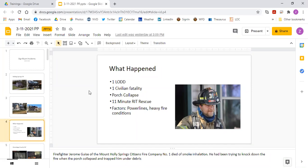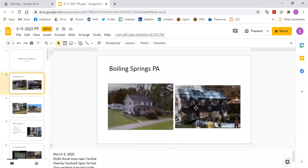What we do know is that there was also one civilian fatality. They found her after the incident was over. And the big things that came out in the preliminary ones was, number one, the power lines. And number two, just the heavy fire conditions. When they arrived, there was significant fire, we could tell from these pictures, from basically the entire house. And they made the decision to enter to look for the residents.